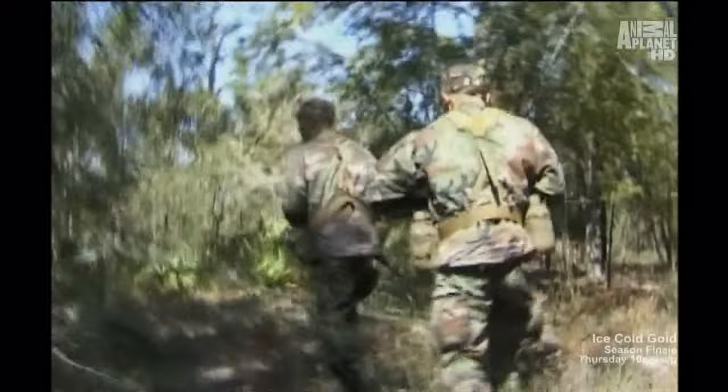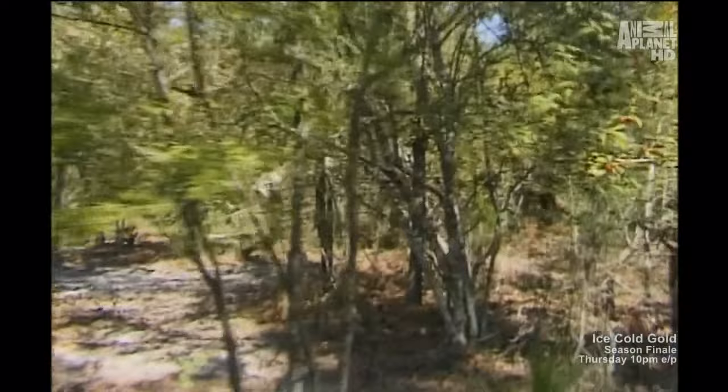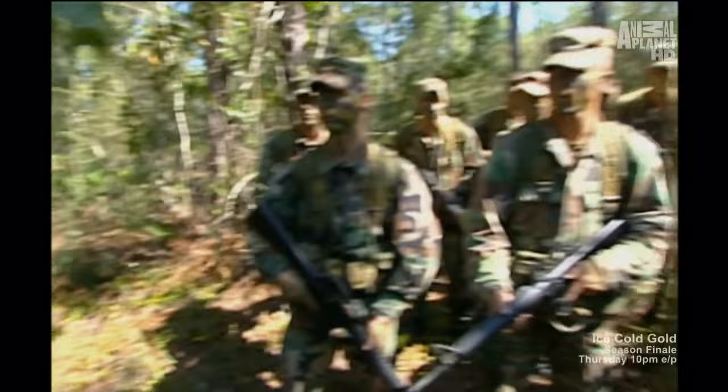They're nearing their target, and they've got to blow it up. That's the mission. Bring it over here. Right here. This is going to be the spot we're going to blow it. Roger. Move out. 1 minute. Okay, bomb's in place. Now we gotta retreat. Yeah, mission accomplished and no snake bites.